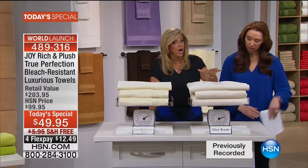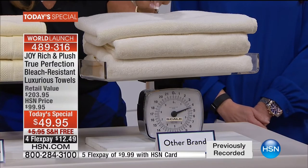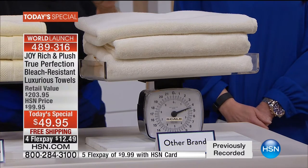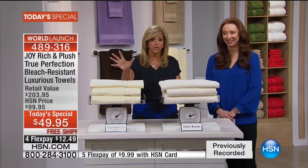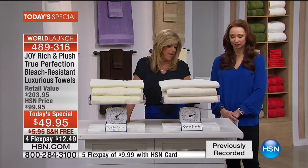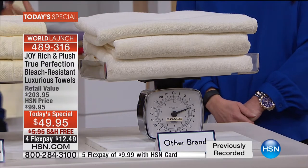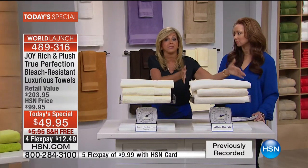These, the other brand, this is $150 of towels. Three towels. They were $50 a piece. Oh, wow. It's $15 versus $150. They're 4.5 pounds, and that's 1 1/4 pounds more. Wow. So picture a whole laundry basket of True Perfection towels versus a whole laundry basket of these.